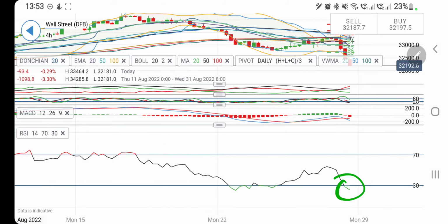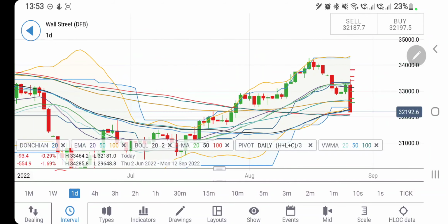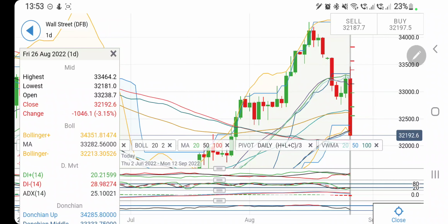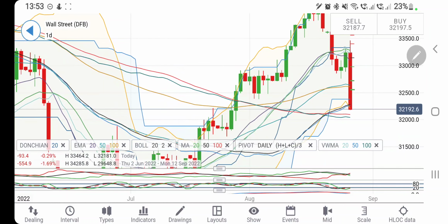The RSI is now trading oversold, and if you look at the daily charts, remember the 20 period moving average gave it a resistance, and it precisely achieved the highs and dropped from these levels I told you, and we had seen that 33,500 provided a stronger resistance on the upside. Now it is trading below the 50 period moving average, and in fact there is a crossover which you can see between the 50 period and 100 period moving average. Now it is trading in between these levels.